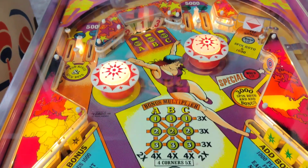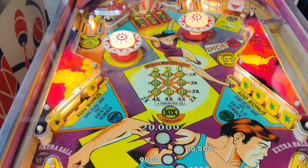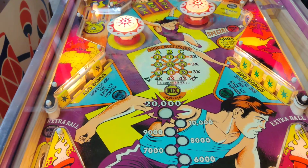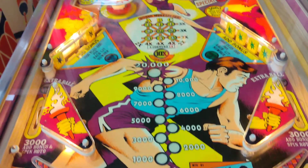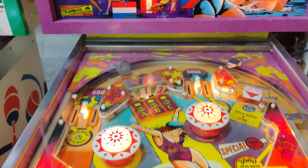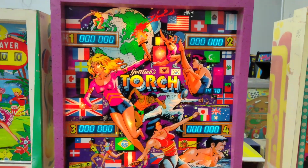Gameplay is kind of interesting, and actually, in a lot of ways, I think this is one of the most challenging System 1s because of the way that you build the bonus multiplier, which is a little different from the other System 1 games. Also has the roto target in the top. That's Gottlieb's Torch.